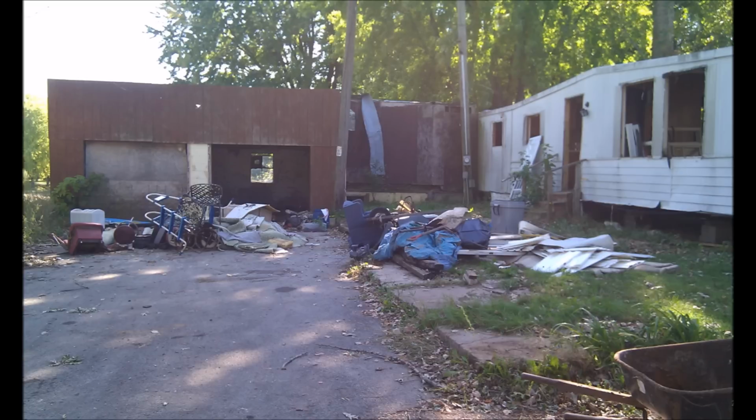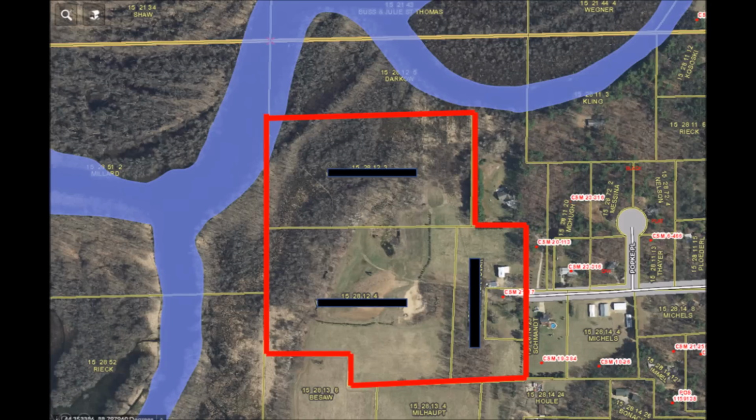This is a 35-acre piece at the very end of a dead-end road. It also had some high ground, some low ground in the woods, and it butted up against that bayou, which was literally like gold. The previous owners had no idea how valuable that was, but as you will see, we took advantage of that.